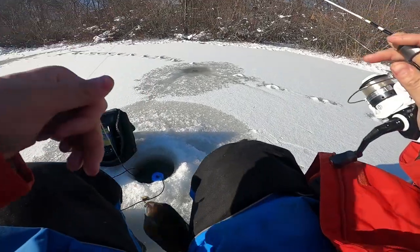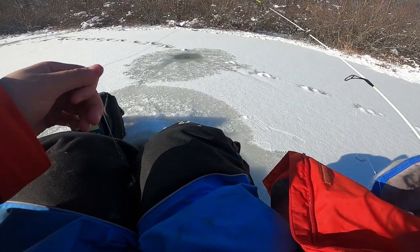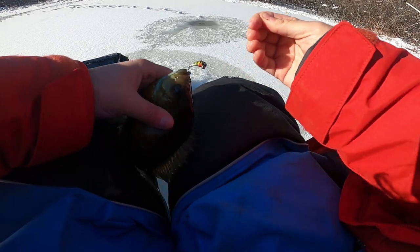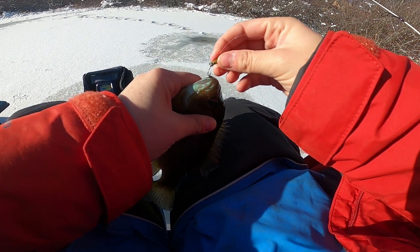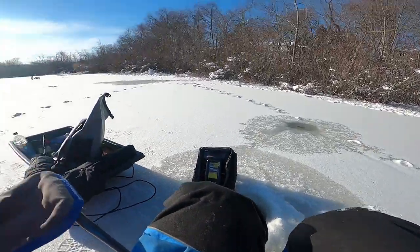Gill. Nice. I was just saying how this hole was too shallow, and I just got a gill. The shallowest hole that we drilled, and it caught us a fish. It's a pretty big gill though. I don't know if we want to keep this one. We were gonna keep some gills because it's legal to put on tip-ups in the state. Hey Todd, is this too big?